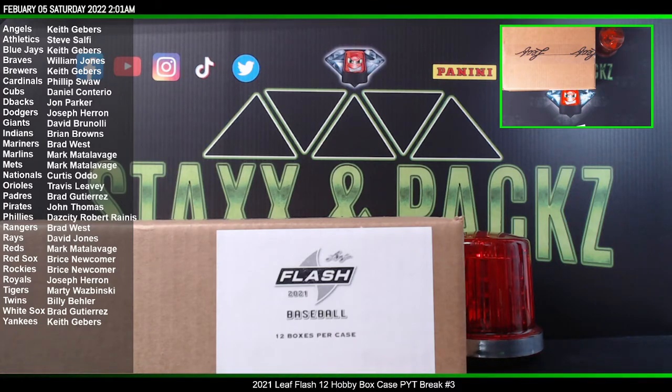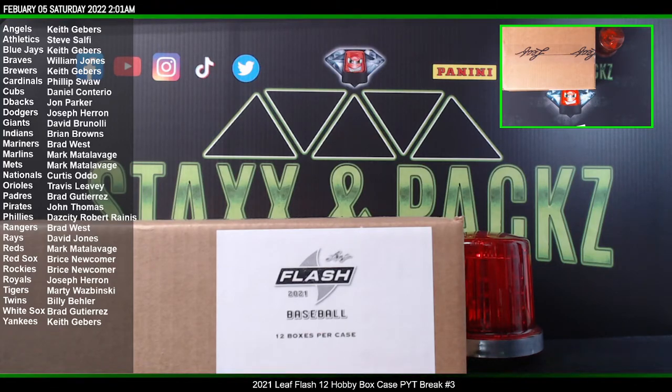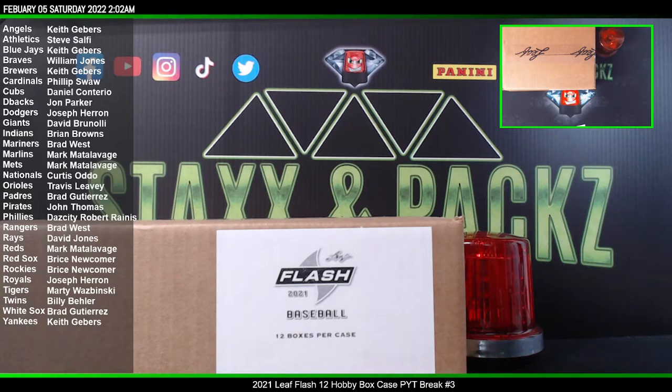This is a full case. This is full case break number 3. All cards are autos and all cards ship, of course. 12 boxes and then I believe 6 autos in a box. So here we go.